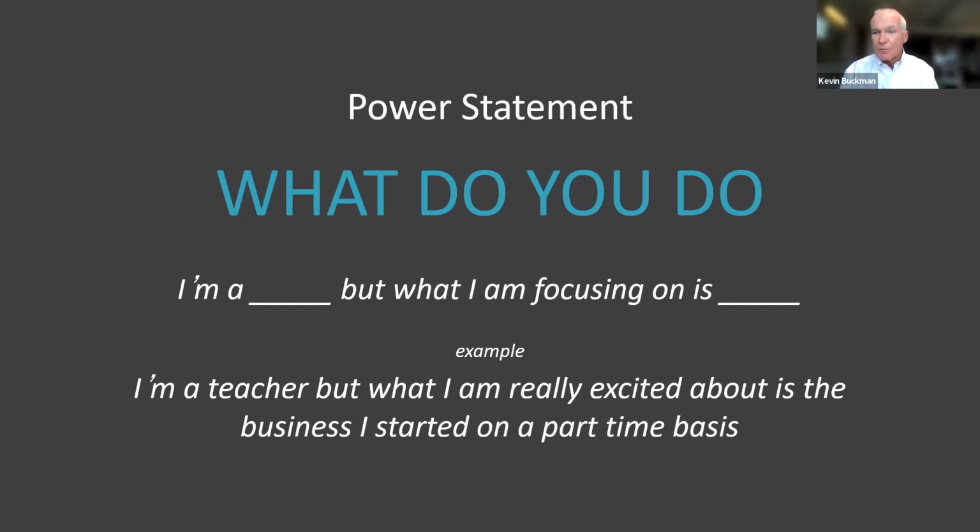When people ask me what I do, I say I help people establish businesses they can operate part-time, working 8 to 15 hours a week, in order to generate a secondary source of income. That's what I do. But the thing is, you have to come up with what you do.